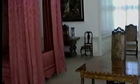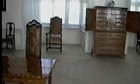Better bed than this. Yeah. Better bed than that. Anyway. Bigger bed. Yeah. Who knows what this is? I can't see a sign anywhere. Oh, they got a leaky ceiling. Toilet.